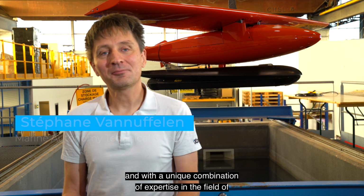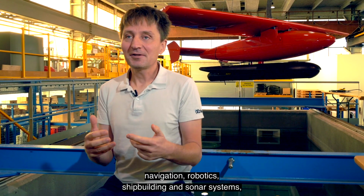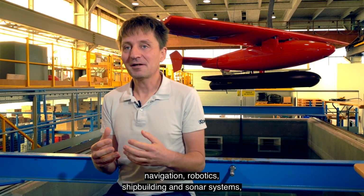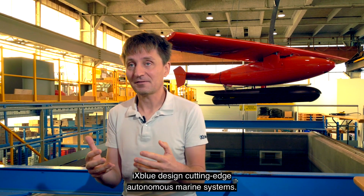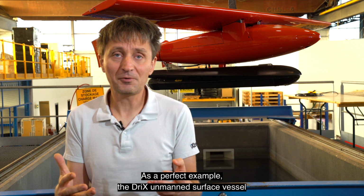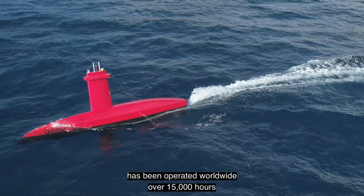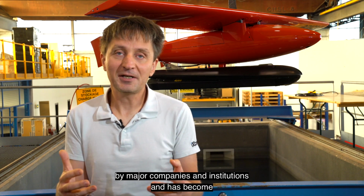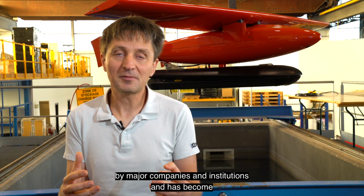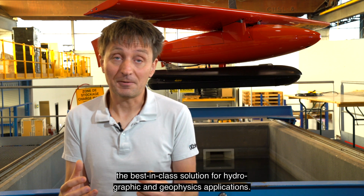A pioneer in the field of maritime autonomy, with a unique combination of expertise in navigation, robotics, shipbuilding and sonar systems, iXBlue designs cutting-edge autonomous marine systems. As a perfect example, the DriX unmanned surface vessel has been operated worldwide for over 15,000 hours by major companies and institutions and has become the best-in-class solution for hydrographic and geophysics applications.